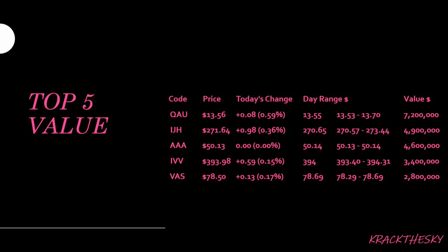That tracks the American market. Then we had our AAA, which is our high interest cash ETF for Australia. IVV, one of the larger funds, which tracks the S&P 500. Then we had our Vanguard Australian Index, which is VAS, and that's quite a large one as well.